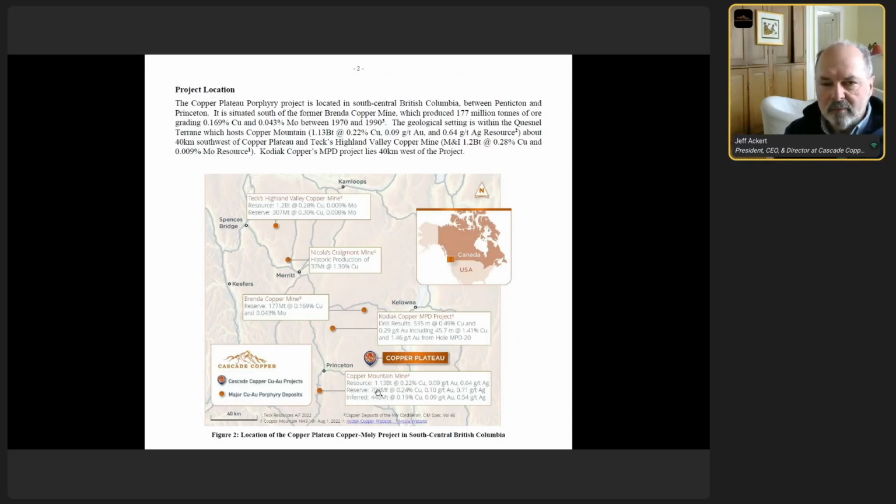Huge tonnage of reserves and resource. Teck, Highland Valley, as I mentioned before, it's sitting a little bit further north of Merritt. There's a couple of historic mines in the area. One is Nicola's Craigmont mine and the old Brenda mine. And they're all sort of lined up in this corridor here called the Quesnel terrane. And one of our neighbors, Kodiak Copper, which some of your audience may be familiar with, is just very close to us, about 40 kilometers away, and they're having some really good success, and have just announced a $5 million financing. Good for them, which is great.